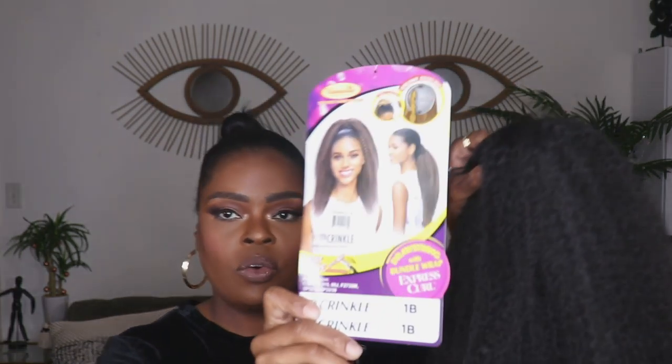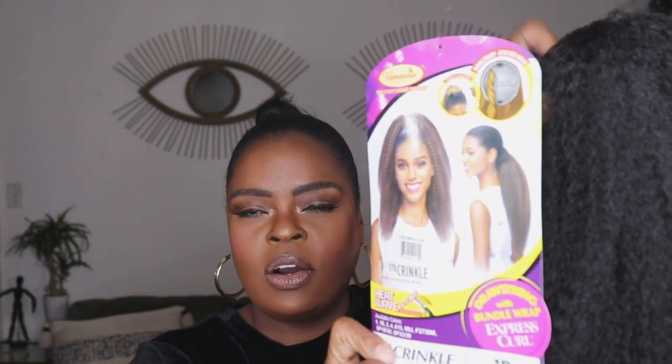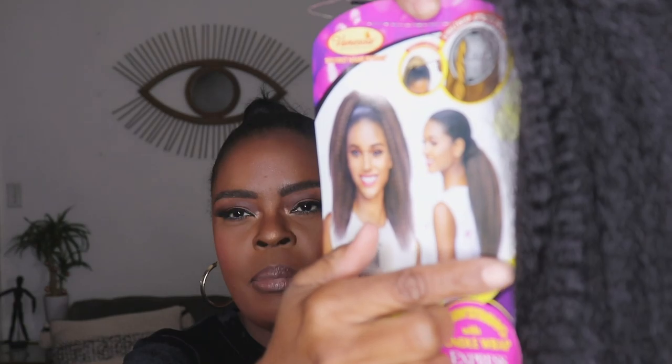Alrighty, so here is my next ponytail, and this is the Vanessa Drawstring with Bundle Wrap Express Curl Ponytail. I got this in a color 1B, and here's what it looks like. As you can see, it's a really fluffy textured ponytail. I love this because it almost looks like a half up, half down style right here, but you can also wear it in a ponytail to the back or in the middle of your head. But I love it, and this is what it looks like.